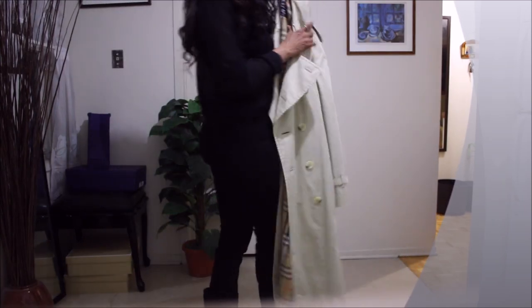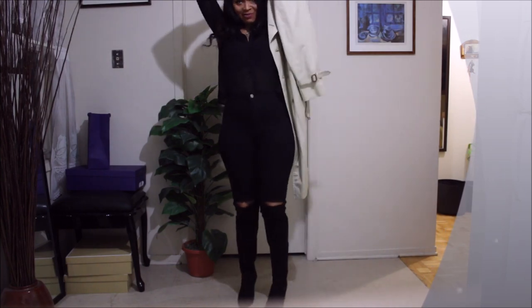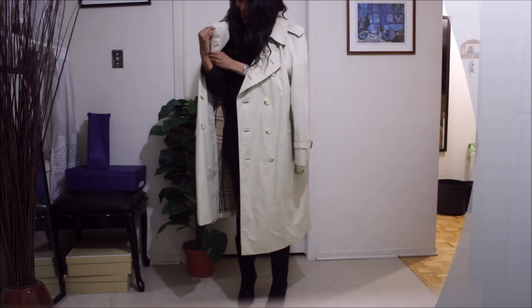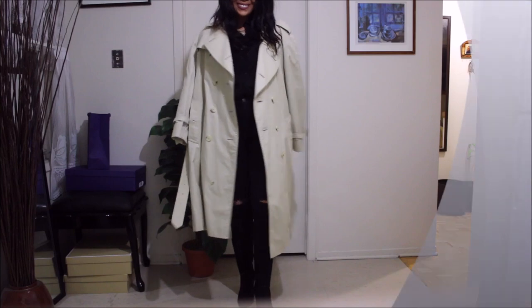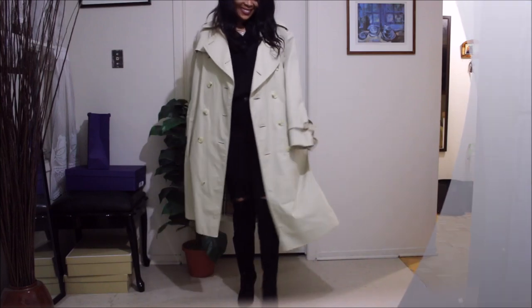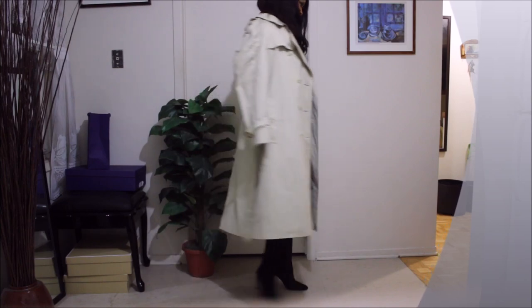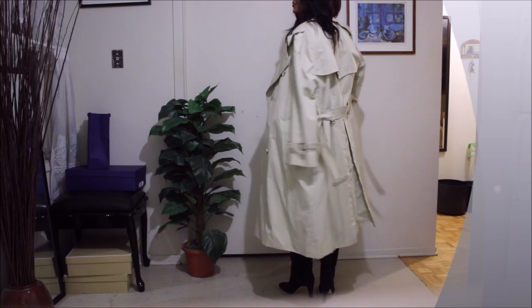And I got it at a really, really great price. So, really love it. Love it. I love the big lapels. I love the oversized fit. It is such a gorgeous piece for me and I'm so in love with it.